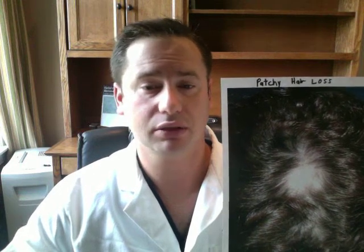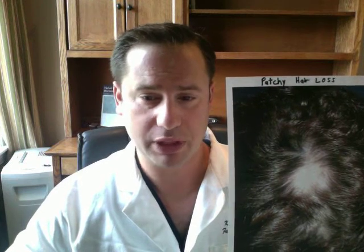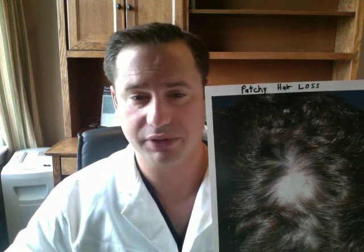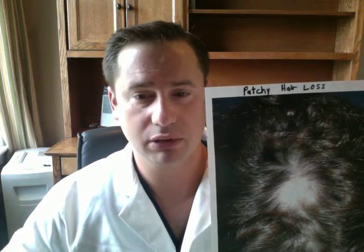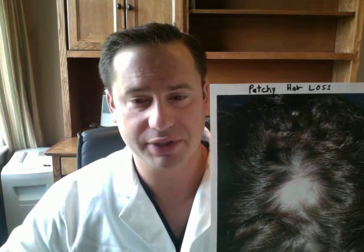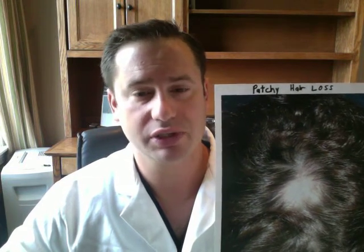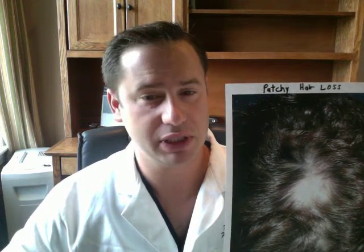Dr. Ende again discussing this patient with patchy hair loss. This patient certainly could have a scalp flap, a scalp reduction, a rotational flap, really any of these flaps. However, nowadays, a lot of patients in my practice that have this type of hair loss will choose to have a hair transplant procedure.